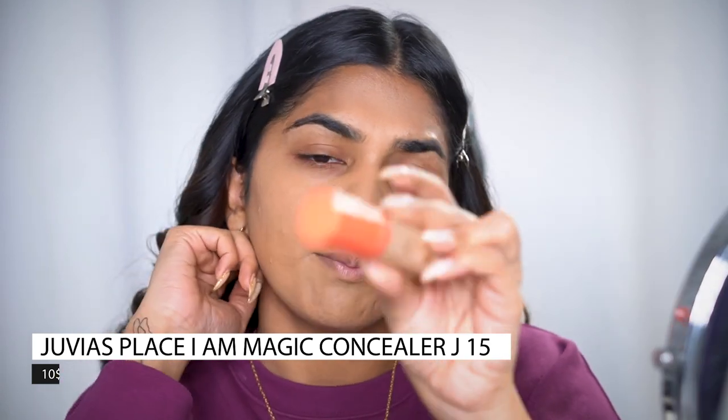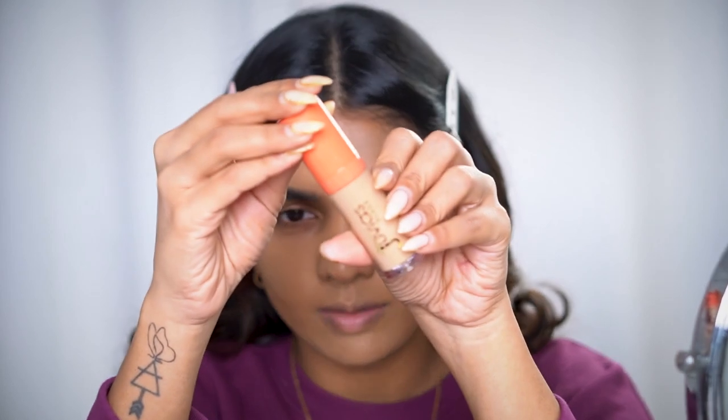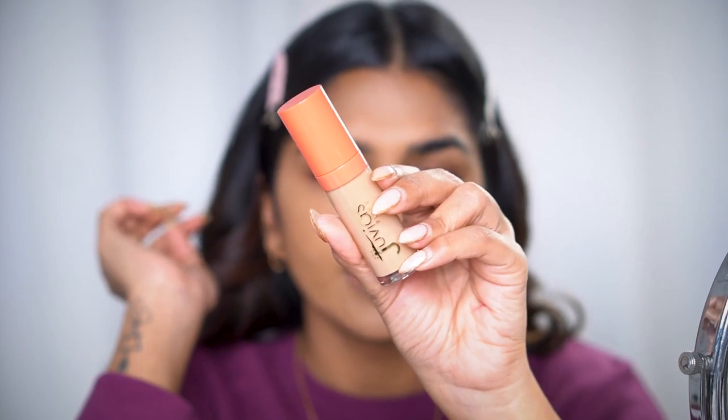Wow. Next for concealer, I have the Juvias. What is this? Number 15 concealer. There's no proper name on this. I kind of removed all the packaging of this because I was supposed to get it from my last coming. So I don't know the exact name. This is the Juvias concealer. This is the only concealer they have, I believe. So this is the one, and this is in the shade 15.